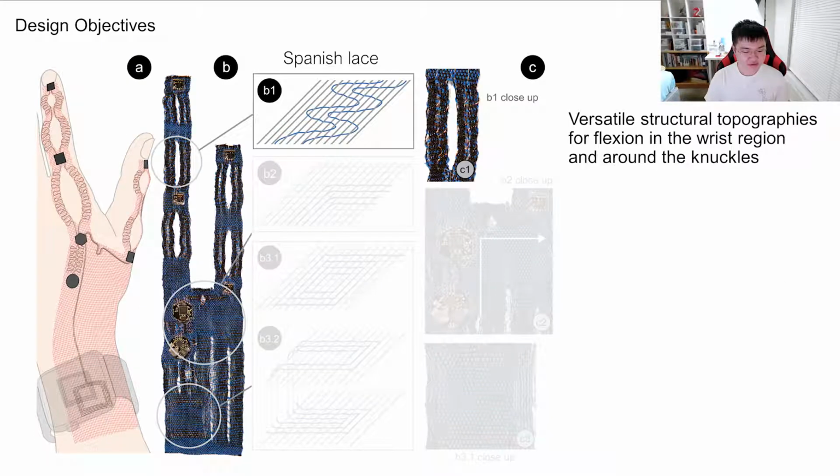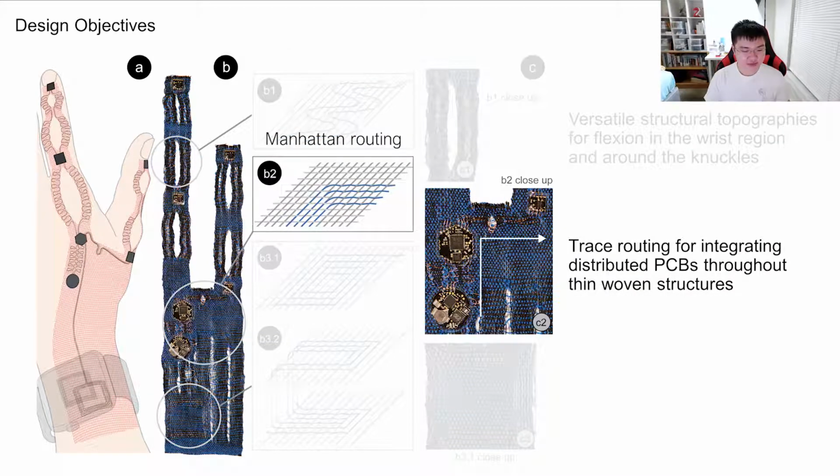Firstly, we adopted versatile structural topographies for flexion in the wrist region and around the knuckles. We extend and hand manipulated serpentine Spanish lace technique that exposes regions of negative space and achieves a slim form, which is particularly suited for locations with challenging curvatures or locations that require flexing. Secondly, we developed trace routing for integrating distributed PCBs throughout thin woven structures. The grid-like structure of weaving makes it advantageous for routing groups of wires in a Manhattan routing in both the warp and weft directions, mirroring PCB trace design.